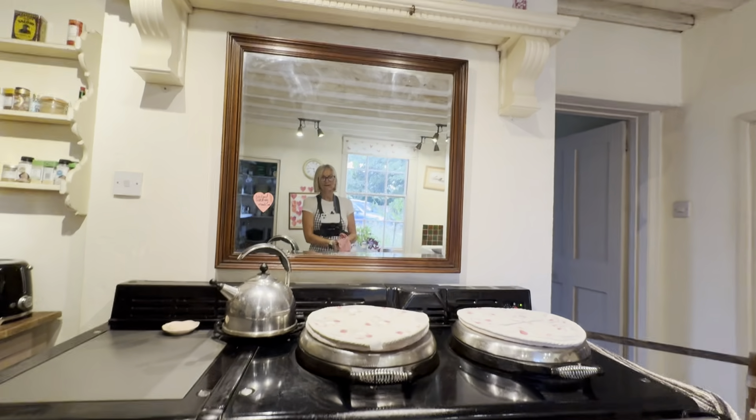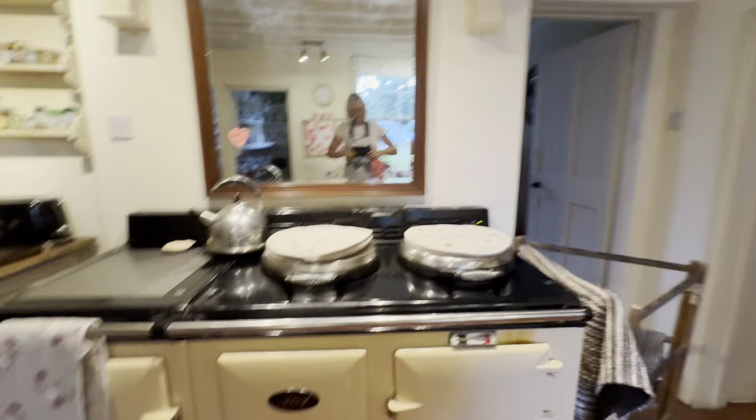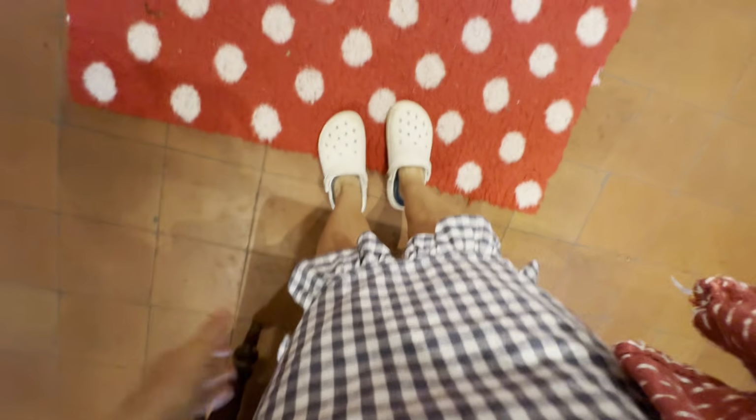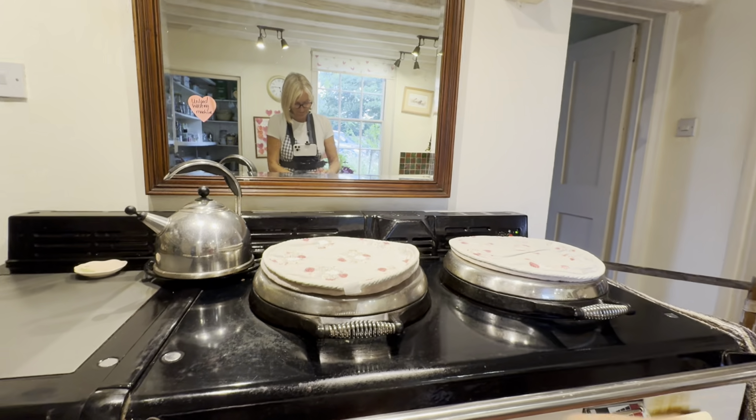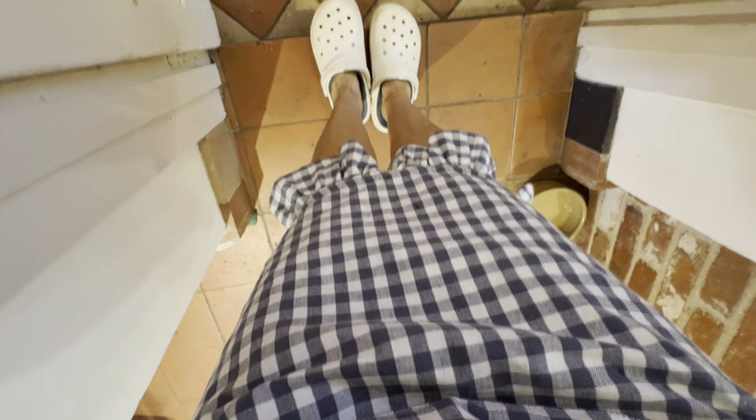I've got the coffee on, you'll be glad to hear. I've got a fabulous new pinny. I don't know if you can see it reflected in the mirror, but I love my new pinny. It's got the most lovely detailing on it. Look at this. I got this in TK Maxx a couple of weeks ago. And I love it. It's just such a cute pinny. It makes me feel like, I don't know, a domestic goddess. It's a really nice pinny. Okay, I just love the detailing on it.